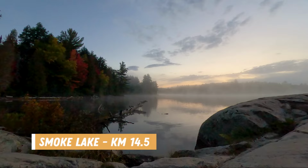Before I start, I want to emphasize that all of these locations have proper parking areas or pull-offs where you can safely park your vehicle while you capture your shots. Don't risk your life for the gram.